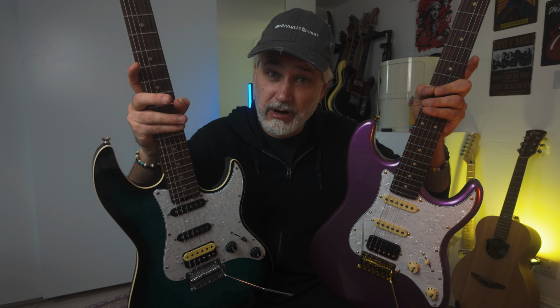Now the Jet, on the other hand, has a slightly more traditional Strat feel, but with a real modern flair. Again, we have Alnico 5 pickups, locking tuners, and a beautiful roasted Canadian maple neck. But this time, we also have a real rosewood fingerboard and a proper bone nut. Now the bridge is a bit of a novelty. This is Jet's own two-point trem, and I've got to say, it feels very good.